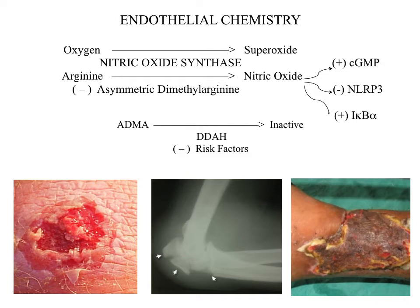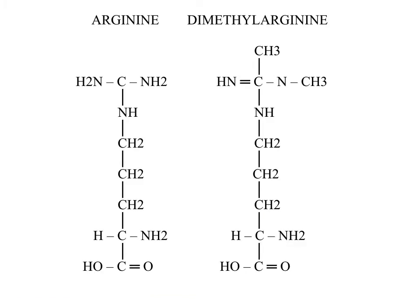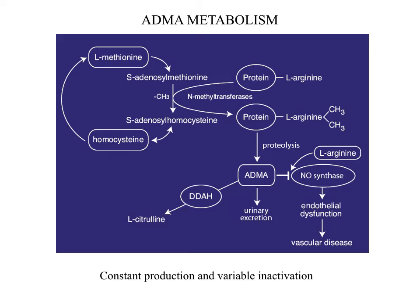When we have a buildup of ADMA and a high ADMA-arginine ratio, nitric oxide synthase falls apart. Instead of becoming a nitric oxide generator, it generates superoxide. So this is dimethylarginine. You just tack on 2 methyl groups to arginine, and that antagonizes the effect of arginine at the level of nitric oxide synthase.